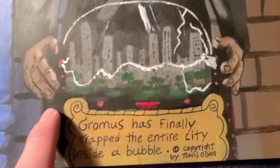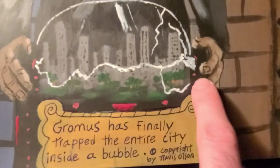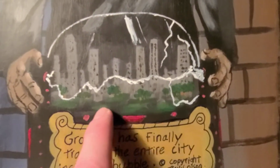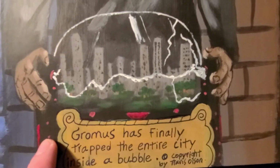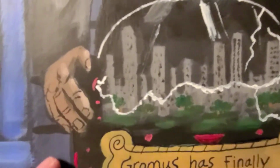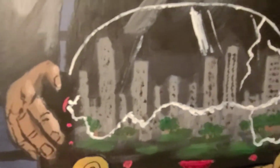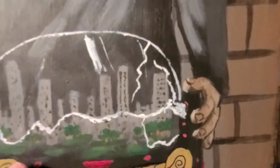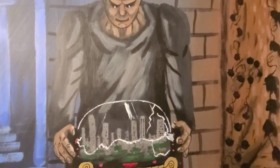In some of my paintings, I'll have red and black together. I just like that. I like that mix. The articulation, or not articulation, but the detail in his hands. I spent, I think, 2.5 hours or 3 hours on this painting.